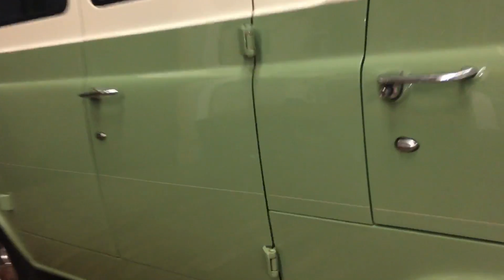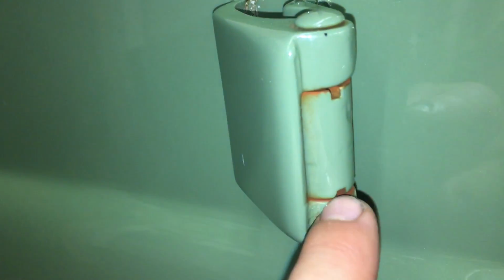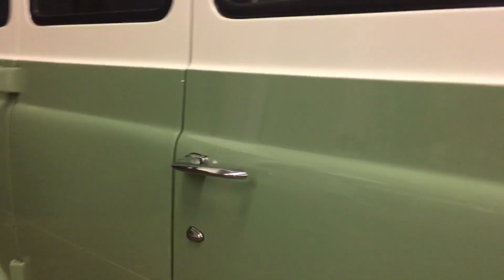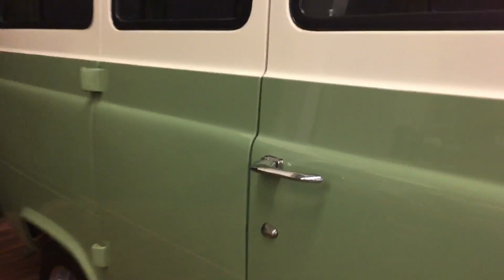All the body gaps and door gaps are really nice. See, you have a little rust in the hinges, and that's going to happen. It's not absolutely perfect. It's just the perfect van for going out and driving, and you take it to your local show every now and then. The number of people that will come up to you will amaze you. But anyways, I always go off on tangents. You'll notice that. Here's a little, that should come off. I'm not going to clean that.